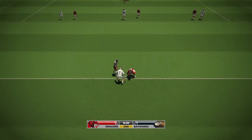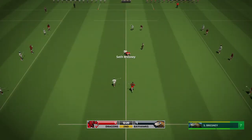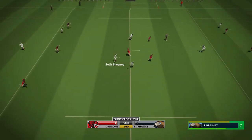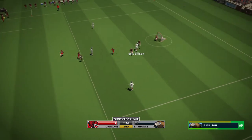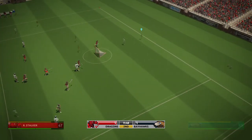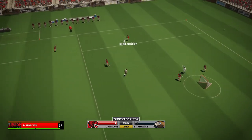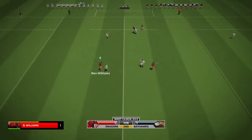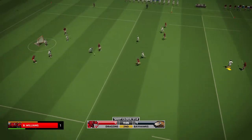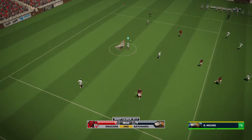It all starts here. Who will come up with this faceoff? Nice win on the faceoff. Bresny comes out on top. And a shot. Sails wide. Dragons ball. McMorris with the catch. Philadelphia recover. Moore with the save.